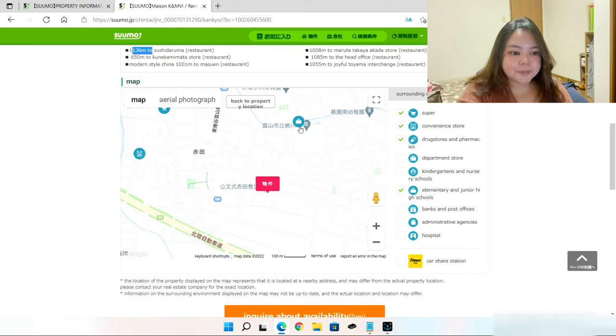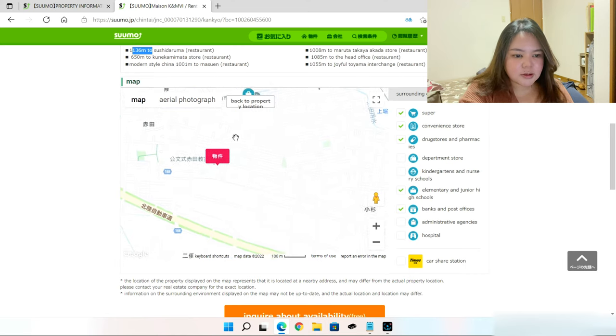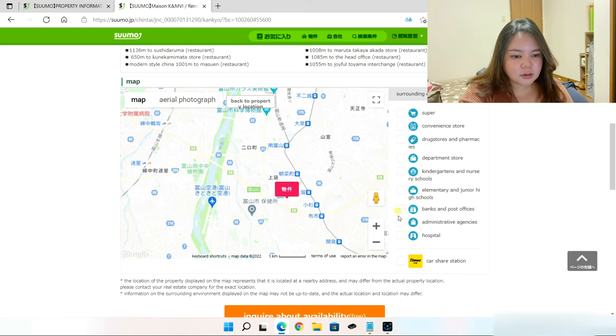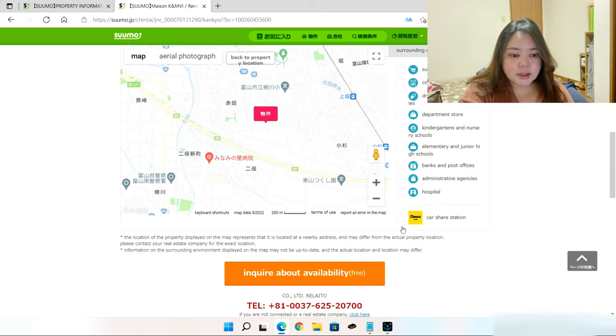So yeah, that one, the school, banks and post office, we cannot see here, which means it's not that close. Hospital. Okay, so you can zoom out like this as well. So for example, you want to see if there's a hospital nearby. There it is. There are actually two hospitals nearby. Wow. Oh, this is a new thing.